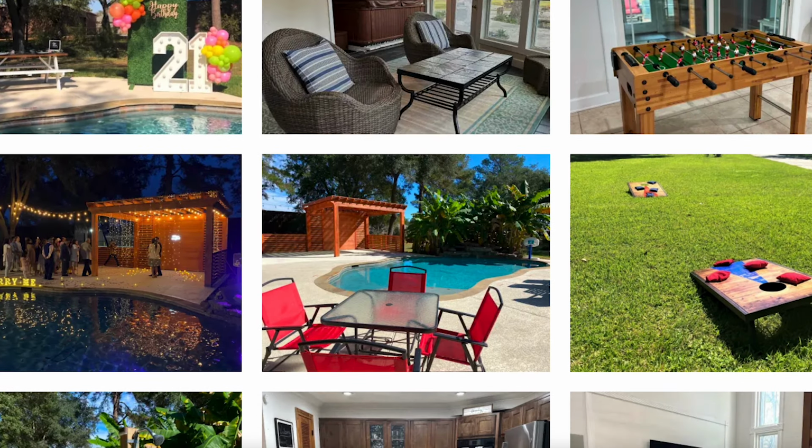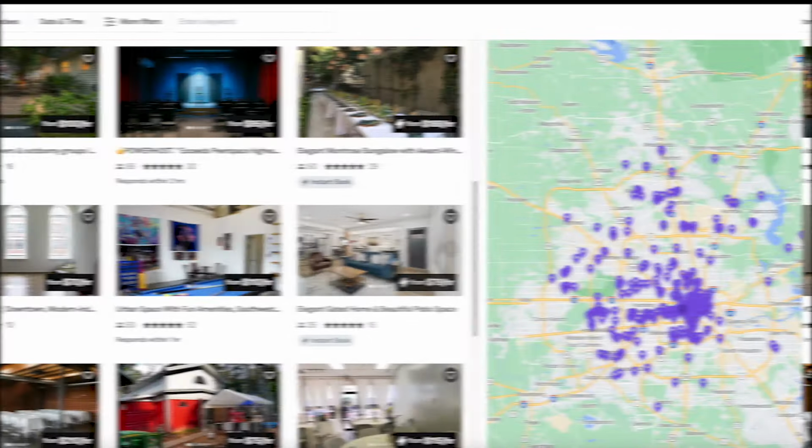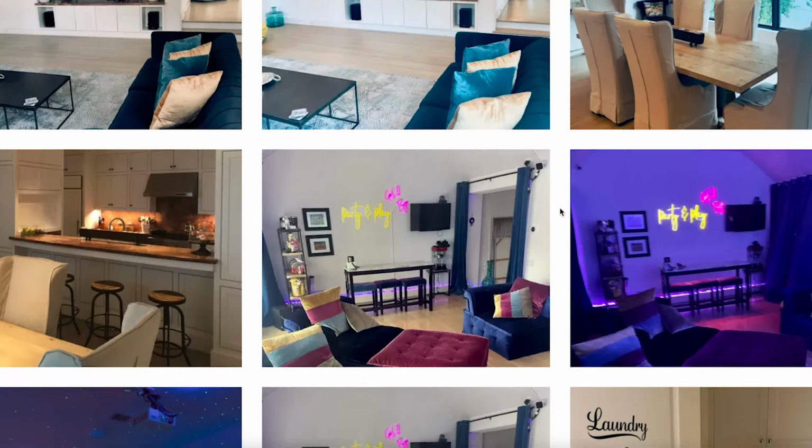It really just depends on what works best for you in your area, but you don't have to feel like you can't do it because you don't have a backyard or you don't have a park in your area or stuff like that. Peerspace is everywhere, not just big cities, so you could definitely find a location to make your picnic, party, or whatever business happen.